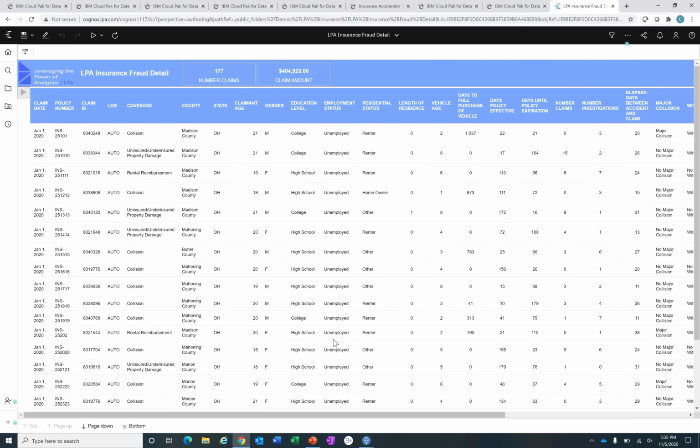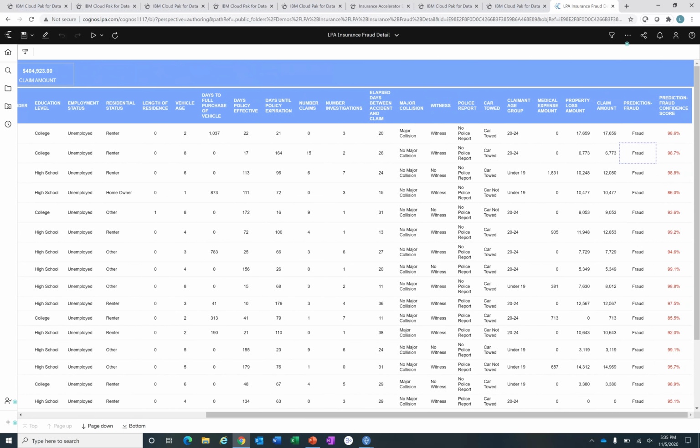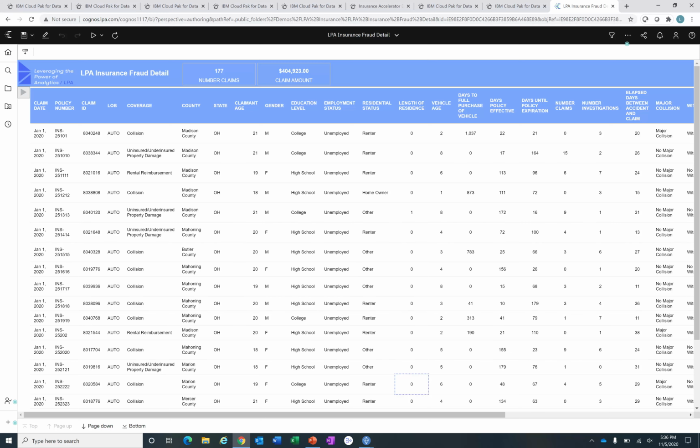Okay, so we're just going to open up my report. And again, you'll see we have a report that gives us the policy level information. We have a prediction of fraud. We have a confidence score in the prediction, and I can see just the way that we have things sorted here, that we're highly confident that these particular claims are indeed fraudulent. So again, we can get some really good information that can be used at an operational level. You can look at groups of results, you can look at the individual results.